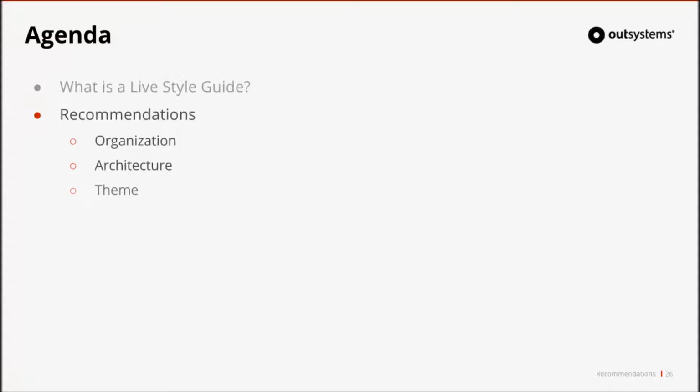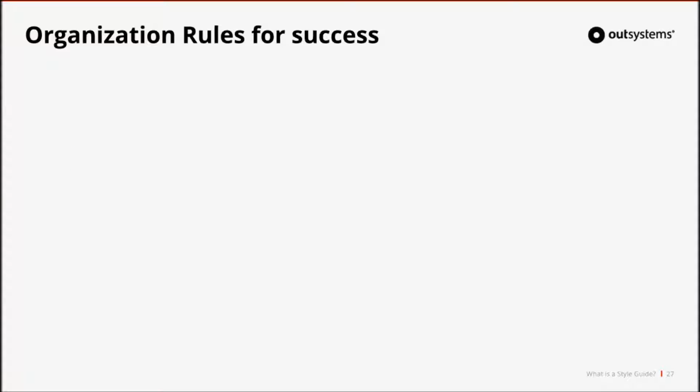So, recommendations. Now that we saw what a lifestyle guide is and how OutSystems could help, I will share some guidelines for organization, architecture, theme, layout, and patterns. Based on our experience, there is a set of important rules to make the lifestyle guide a success. As in any organization, this is a change to people's habits, so it needs to be managed.